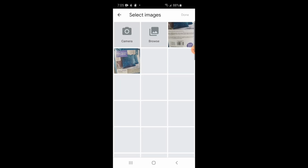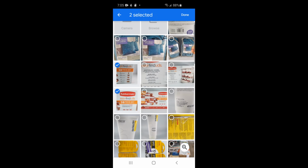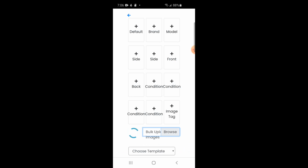Going to browse. This is another item I got from Walmart clearance. These were on sale at clearance for $5. One of them is selling on eBay for $20 or more. So I'm probably going to list these on eBay and cross post to Mercari and Facebook Marketplace, and I should be able to make a nice little profit off of those. So let's upload those.